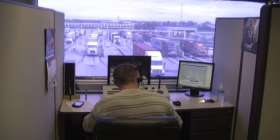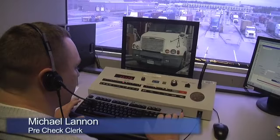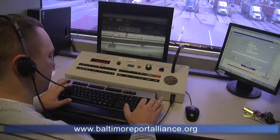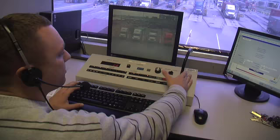And as they do, pre-check clerks enter everyone into the system. All right, we first bring them up. We're checking out the tag number, verifies the insurance and everything that they're registered with the port. And they give us a trucker's code. This system is essential to control and track the thousands of containers that are processed through Seagirt weekly. All right, number on a load. And a release. That way nobody can just come in here and pick up a random container. Looks good, boss. Have a good one.